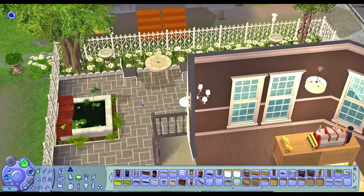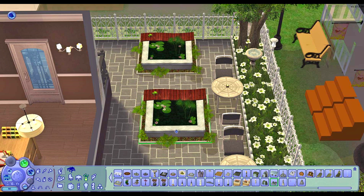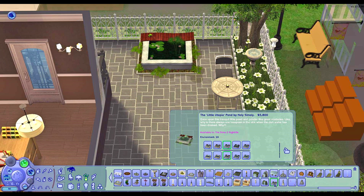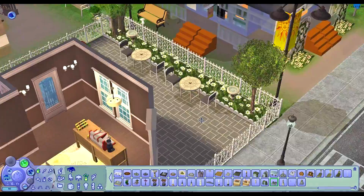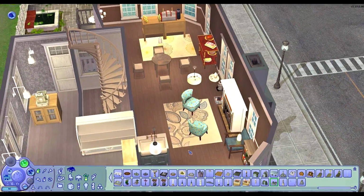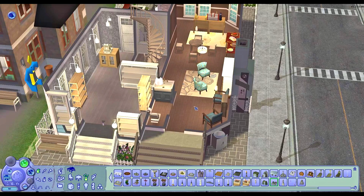In the back is a little area to eat and a pond. This pond is by Holy Smoly. It's called the Little Utopia Pond. I don't think Holy Smoly's site is still up, but I'm pretty sure that there are numerous links as to where people have saved their content, because their content was fantastic.